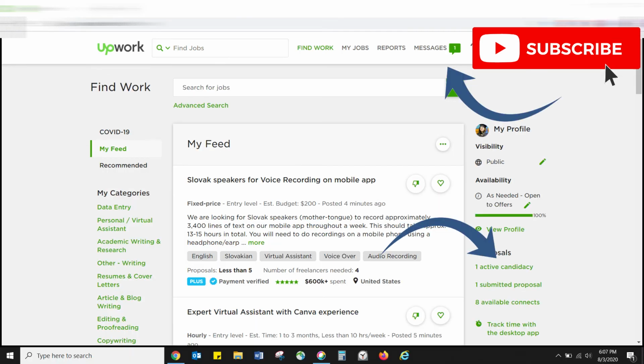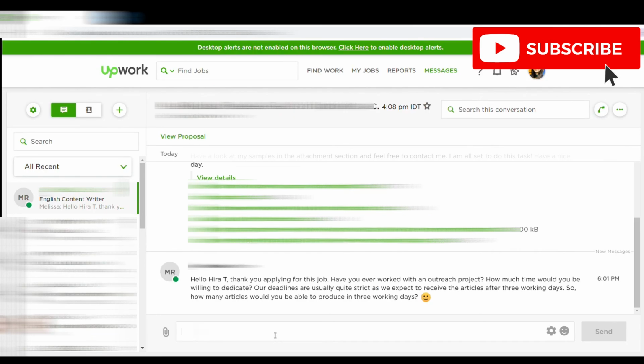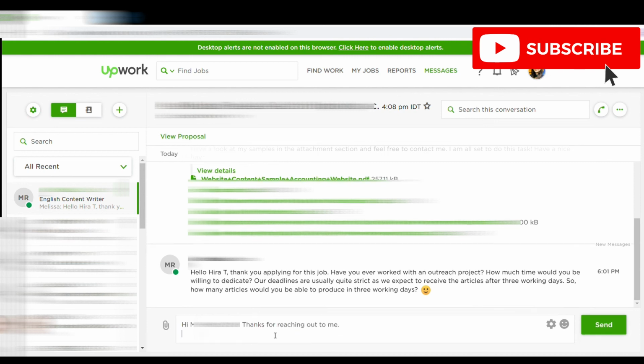Now as you can see, it is saying that I have one active candidacy and one message. When you have a message request from a client who is interested to hire you, you see it in the active candidacy section. Now against my proposal, this client has replied to me and is asking me some things. He or she is saying, have you ever worked with an outreach project? Our deadlines are usually quite strict as we expect to receive the articles after 3 working days. So how many articles would you be able to produce in 3 working days?